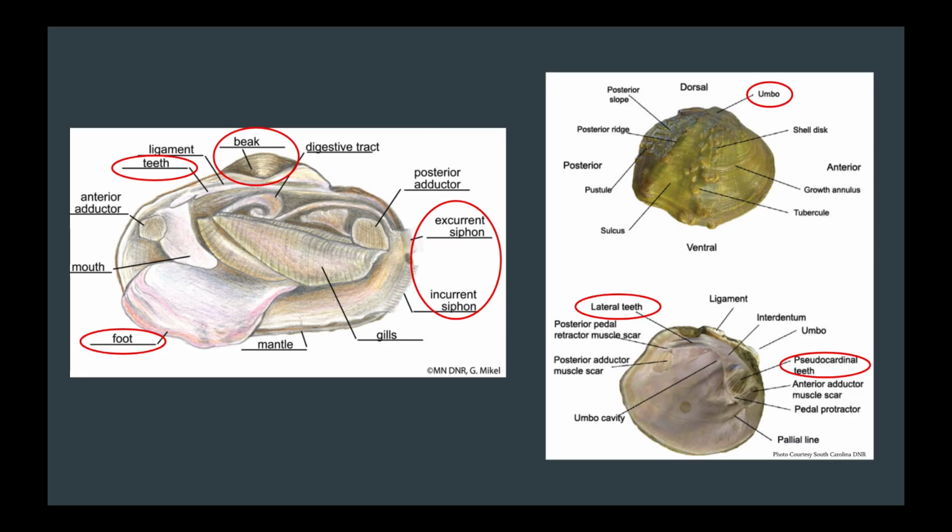Moving on to the outside of the shell, there are a number of features we can also use to help ID mussels, such as pustules, ridges, and the presence of a sulcus, which is this shallow U-shaped groove. The overall important takeaway here is orientation terminology. The anterior end is the smaller, typically more rounded end that is embedded into the sediment. The top portion that has the beak is called the dorsal edge, and the bottom side, opposite of the dorsal edge, is called the ventral edge. Lastly, shown here on the left is the posterior end, opposite the anterior end.